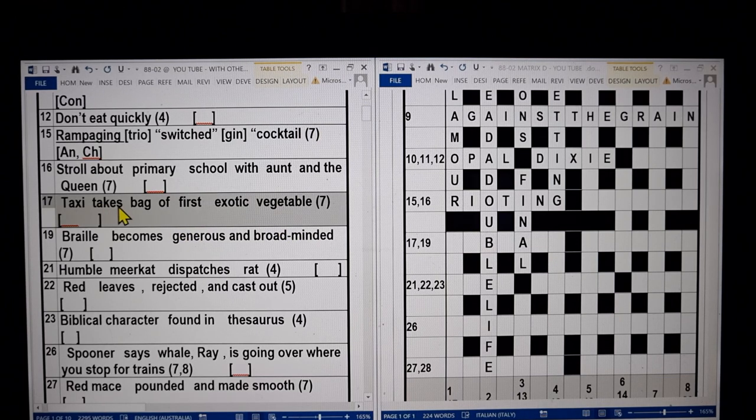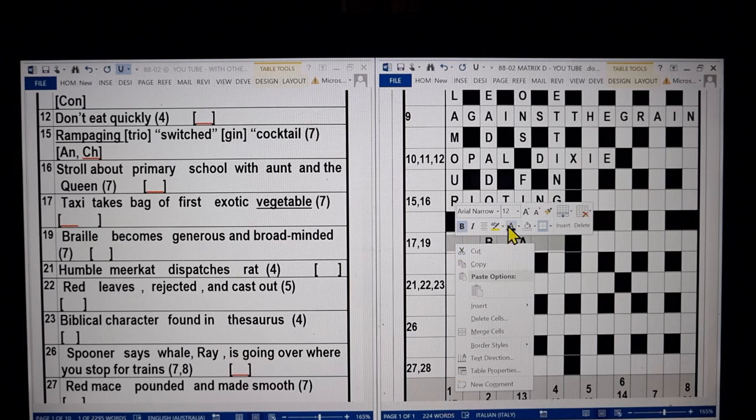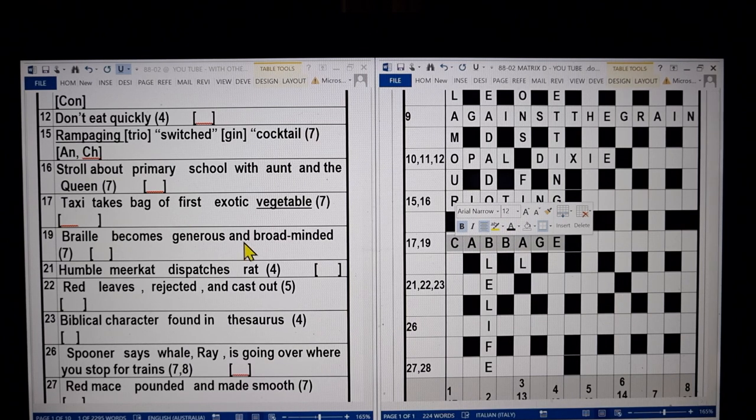Taxi takes. Takes, is that going to be a charade flag? By gee, it could be. Something takes something. Not marked there, but I think that's going to be a charade flag. It looks like two things there, taxi and bag. If that's the case, then exotic vegetable, or maybe a vegetable, is the key. You can see a vegetable there, can't you? Vegetable is cabbage, isn't it? Looks pretty obvious, a cabbage. How do we get that, though?